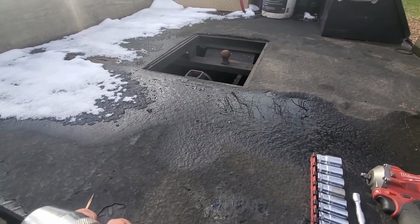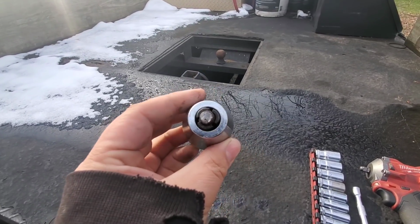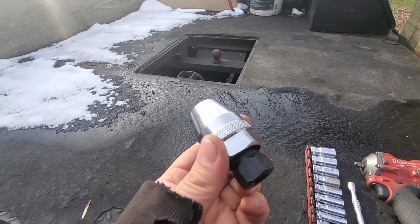Another great cheap tool that you could look at for somebody is one of these stud extractors. I actually have a broken off stud in there right now.